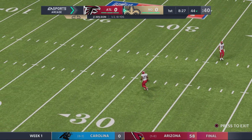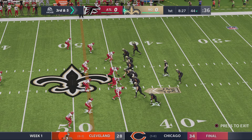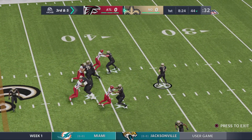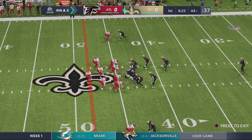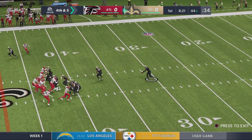Over the middle, and it's incomplete. They come up now 3rd and 5 following the incomplete pass. Out of the gun, they'll look to throw. And able to catch it on the left sideline, but they're going to rule him out of bounds. So it'll be incomplete. Certainly one they'd like to have back as it brings up 4th down.